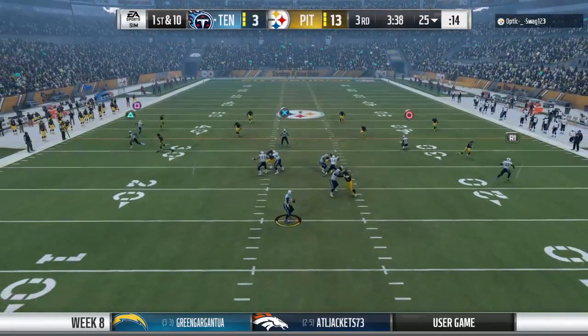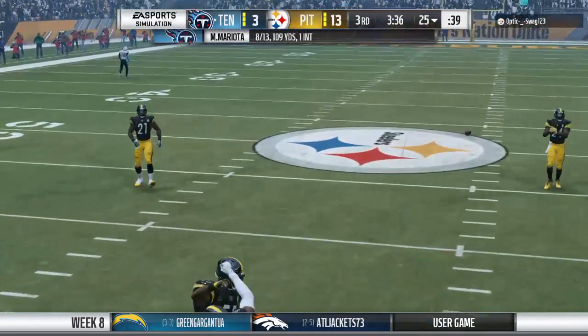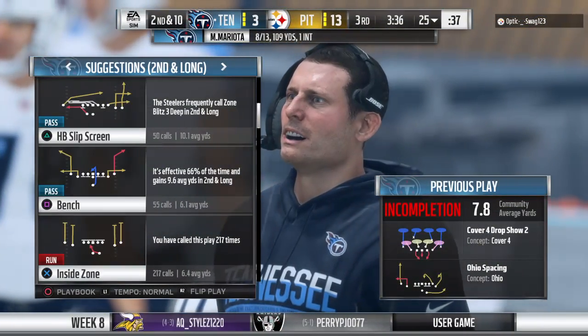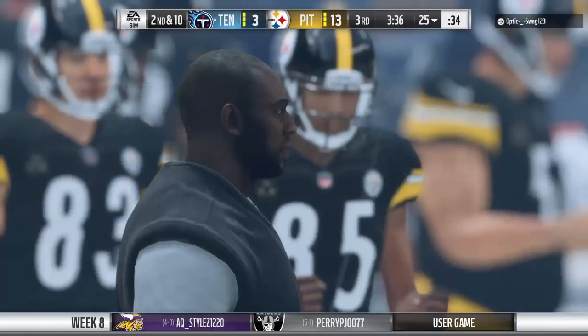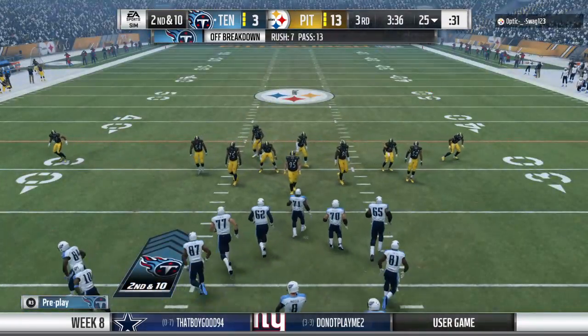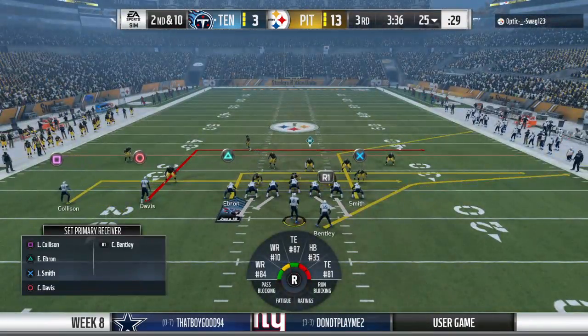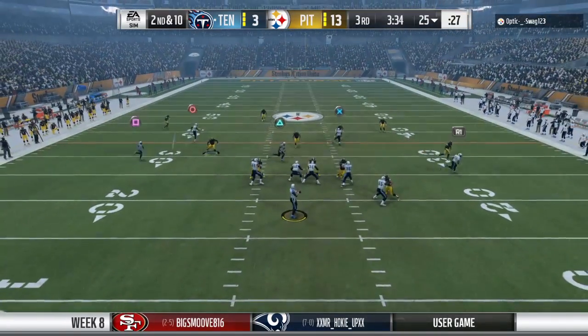Trying to shake off the interception from the last drive. He'll look to throw. And this one's incomplete. Eric Ebron, the big tight end, his intended target. And it's second down. Let's face it, perfection is something we all chase, whether it's playing this game or whatever we do. Hard to attain, but that's what they were searching for as that pass goes incomplete.